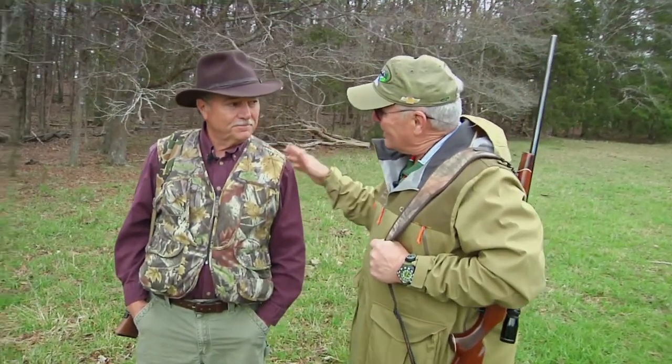Bob, preface the hunt for me, because deer season's over. We're in that dead period of the year, which is a great time to be doing what we're going to do today. It is a great time. The cold weather is a good thing. We don't want it too cold. Squirrels stay in the nest when it's too cold, and we don't want it real windy. So today we've got a good day. It's not real bad cold. It's probably going to be high in the 40s today, maybe even 50s, and the wind's not blowing. Squirrels ought to be moving.